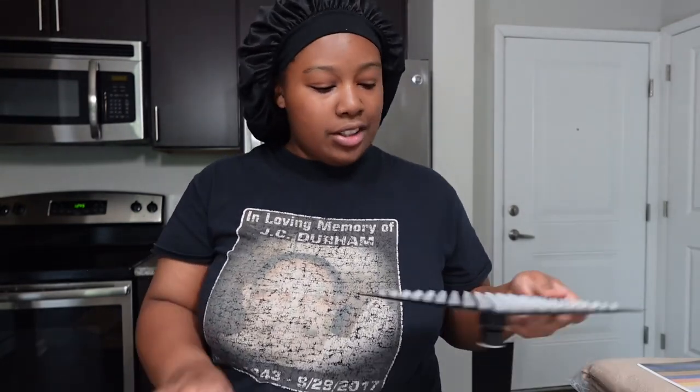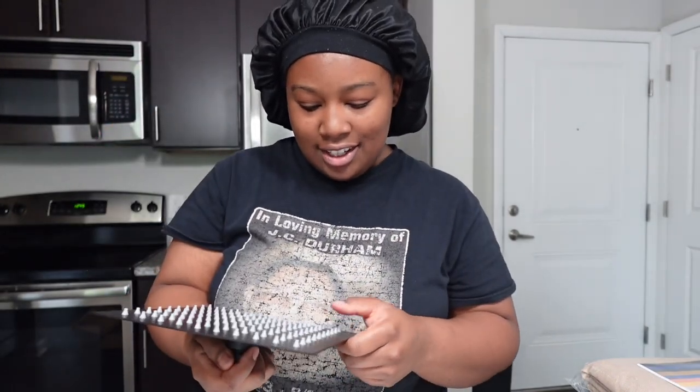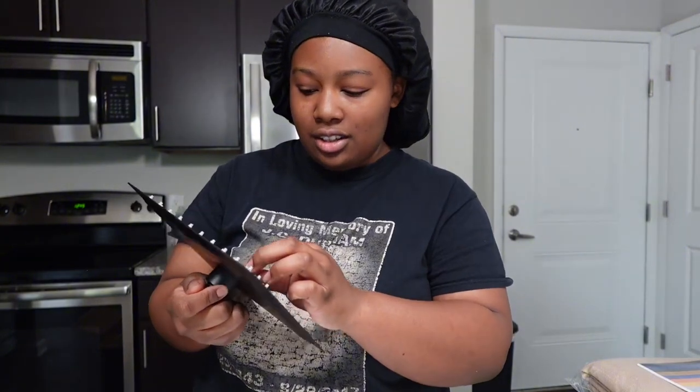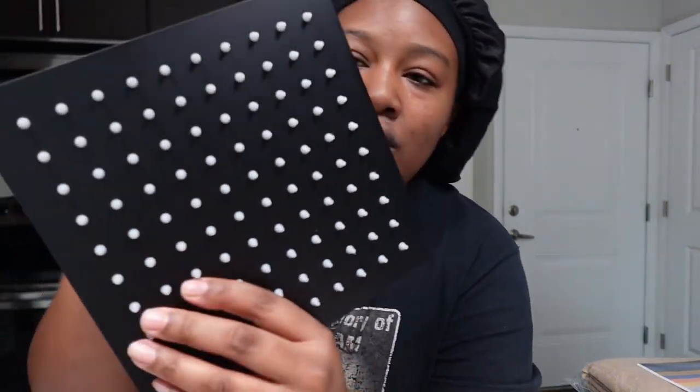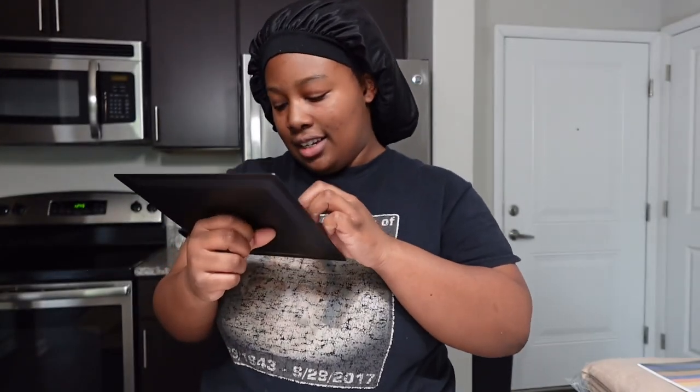Even though the colors may not match, I got the hooks and stuff to make sure that it blends some kind of way. I don't know, I'm just gonna be okay with it, okay? Yeah. So I ordered this off of Amazon. This is a shower head. Super cute. Oh, and I like that these are silicone. These little whatchamacallits, they're silicone. So that's nice. It'll be easy to clean.